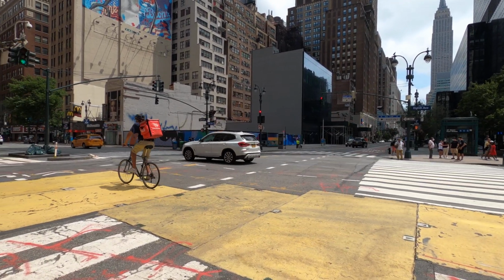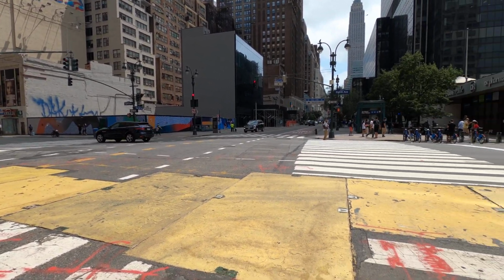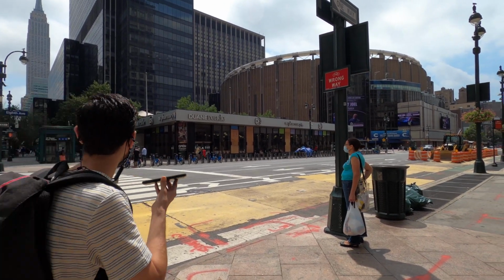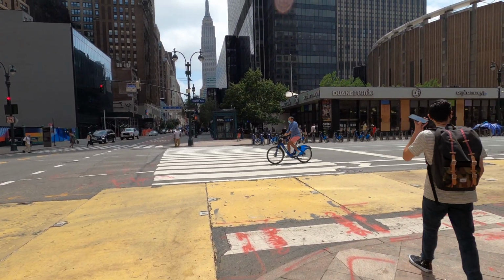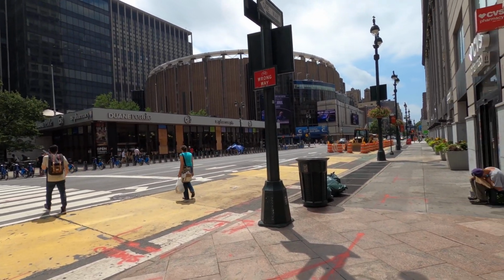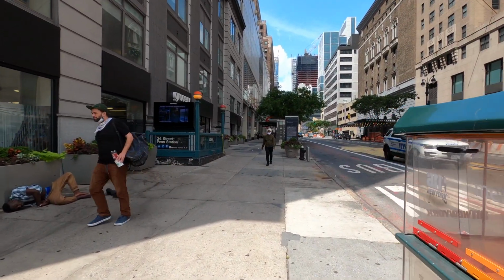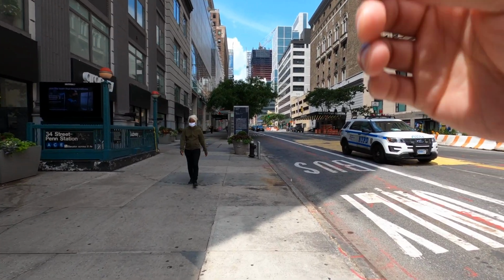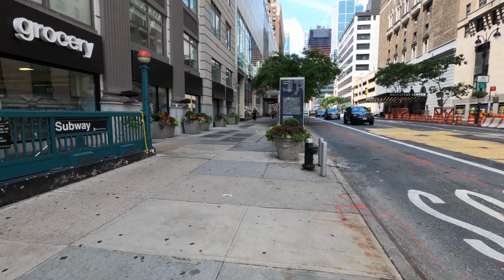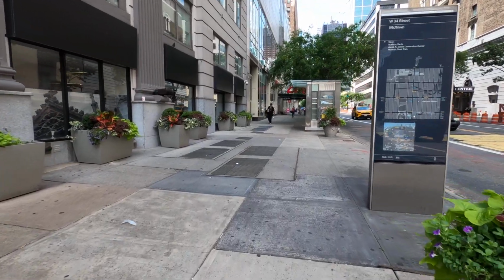It's about lunchtime, but I'm on 8th Avenue and 34th Street. I'm about to go over to B&H, world famous camera store. Usually most people come off the train. This is the 34th Street station. They walk over on 34th Street and make their way over to 9th Avenue, and that's where B&H is. So yeah, let's get started.